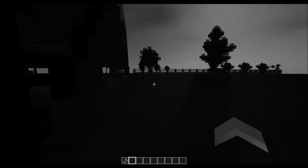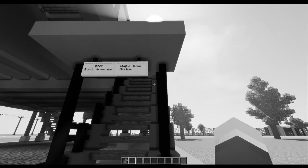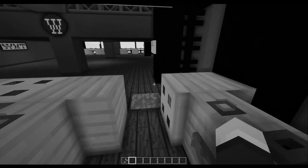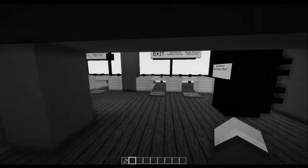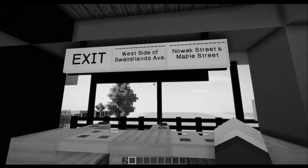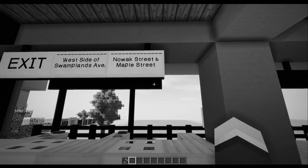Does this one have 2 entrances or 1? Okay, so this one has 1 mezzanine. You can see some telephone poles over there. I'll make it day. Okay, so it's day now, so you can see better. WMT Gordon Line, Maple Street Station. What happened to the signs here? That's weird. WMT fare, 15 cents per ride. Why are there no signs here? What happened? Huh. I must have forgotten to place them in. That's weird. I thought I put signs there. Exit west side of Swamplands Avenue and Novak Street and Maple Street.